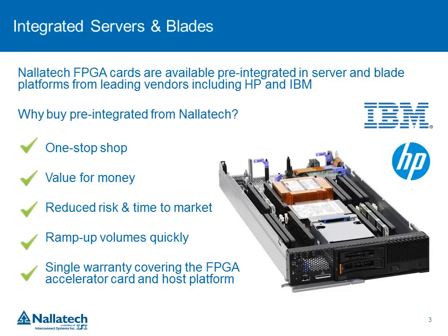By ordering line replaceable units as an integrated server or blade, rather than just a card, customers can ramp up to production volumes quickly and rely upon a single warranty contract covering the FPGA accelerator card and the host platform.